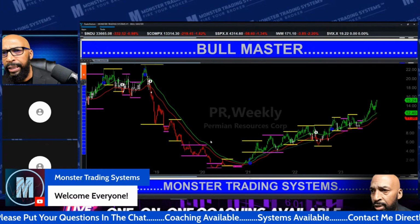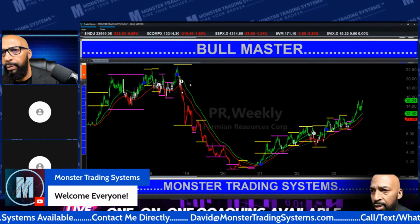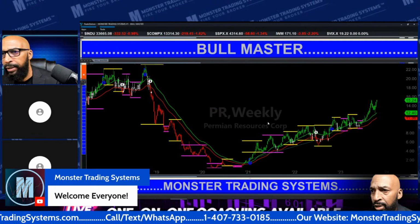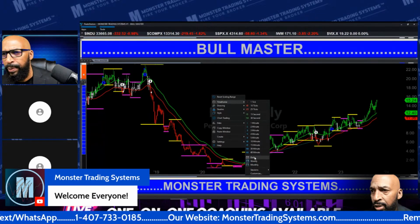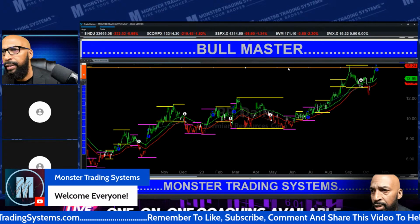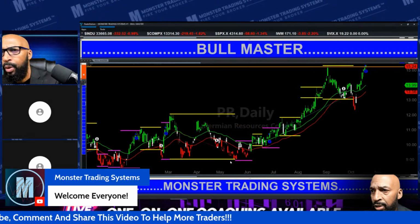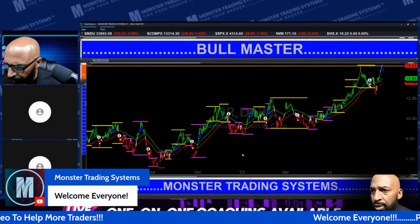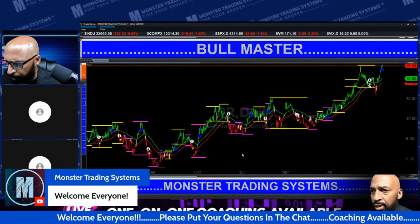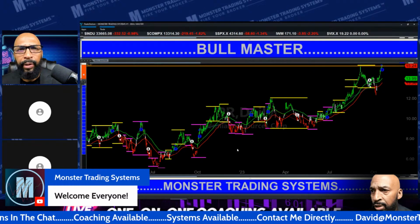Let's take a look at the weekly here. Weekly looks good, right? We don't have any resistance until right over here. So good price action on the weekly. We'll definitely add this, and we know what's going on with the sector. Nice break here, and we'll keep this right up here. So PR in Bull Master, and that is energy sector. All right, very good.